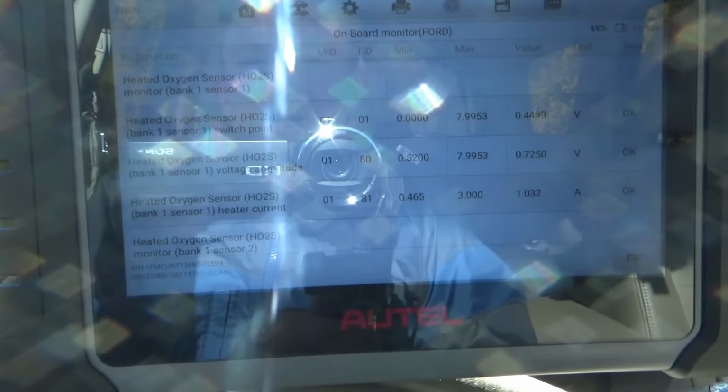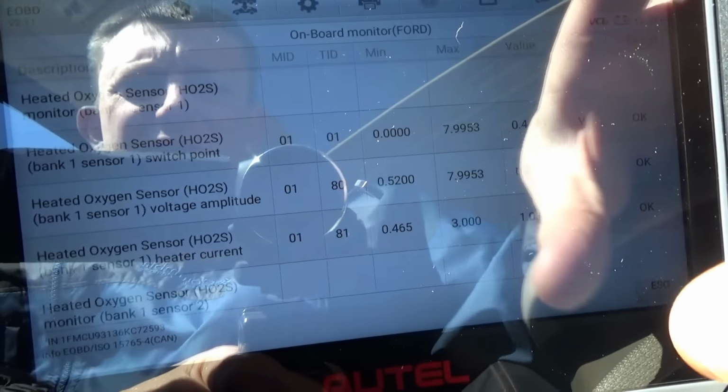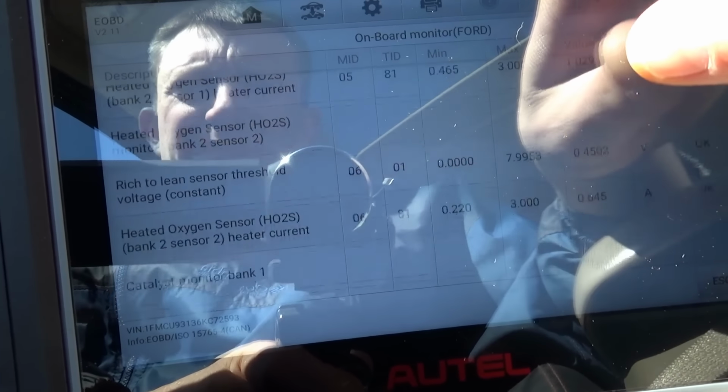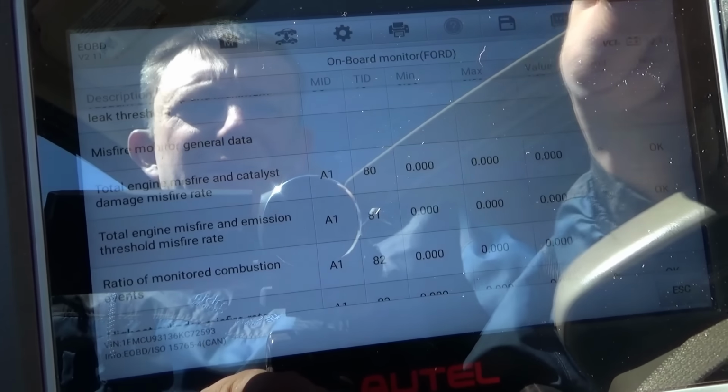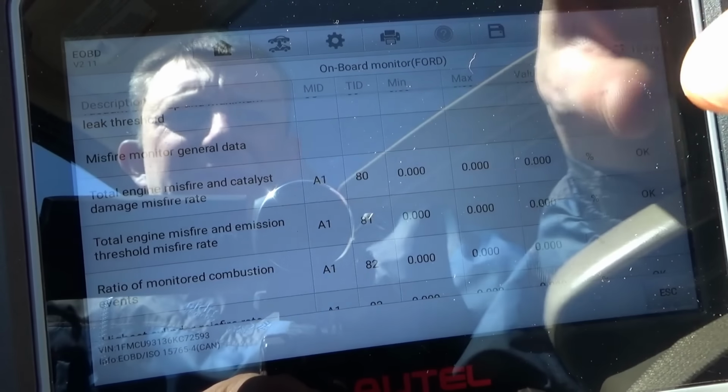On Fords, it can be a little tricky. Obviously the check engine light is not on for a misfire code because it happens very intermittently, just a few misfires under this very specific condition. So we could try to go into OBD2 mode 6 and see if the computer stored any misfire counts. Here we are. I'm using the Autel because it gives the most information in OBD2. Okay, misfire monitor general data, total engine misfire and catalyst damage misfire rate.